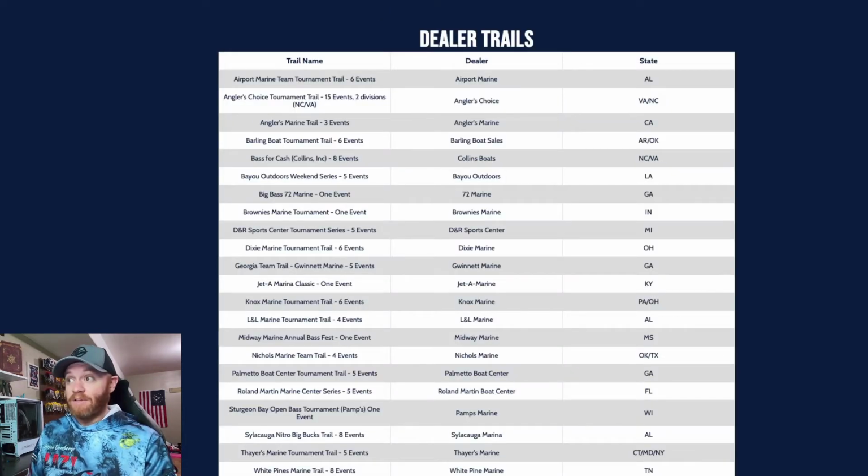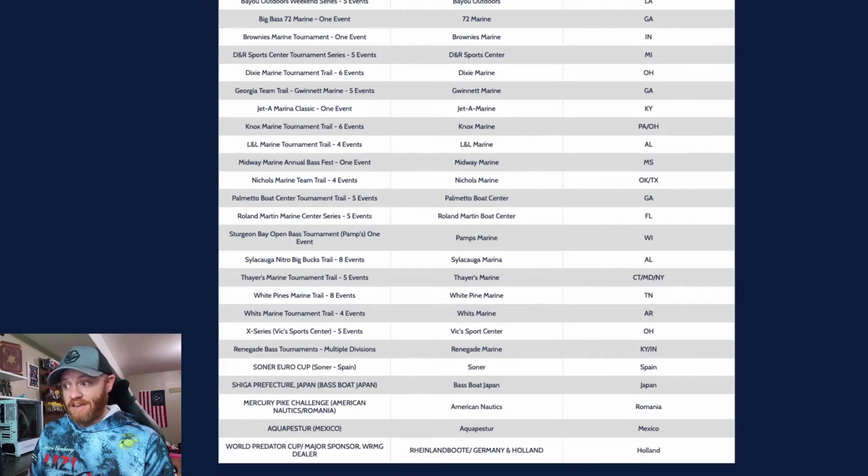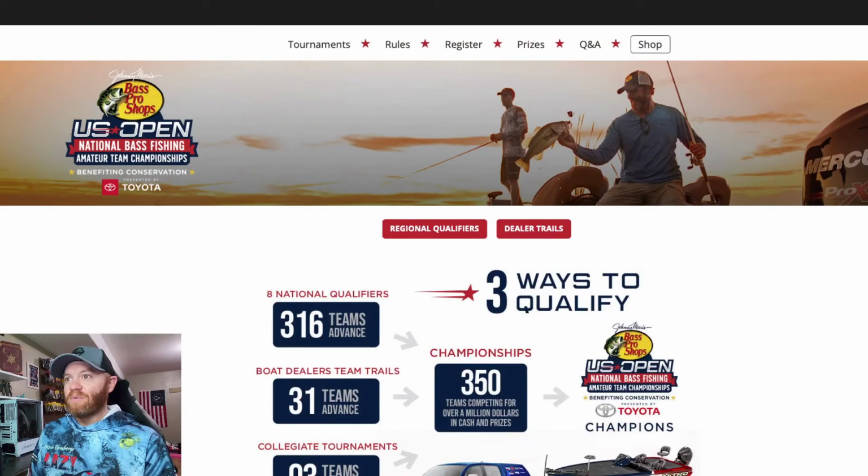Like I said, I'm not really familiar with these dealer trails. You can sort by state and even country. This is pretty interesting. They got Spain, Japan, Romania, Mexico, and Holland in this as well. So, all right, let's go to the rules.